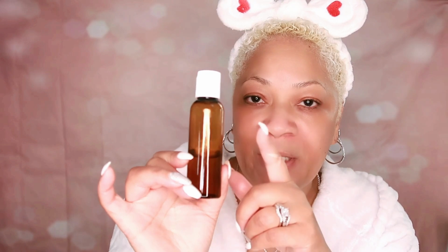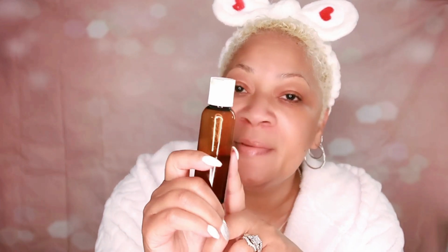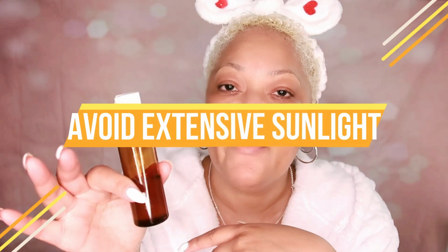Now, of course, you see I do have it in a dark bottle. Make sure you do that to protect the integrity of the essential oils that you're adding in here. Now, this can be kept up to 30 days or more. I don't think it's going to last that long because you're going to be using this AM and PM. And beautiful babes, every single day you can use it under your makeup as well, along with your moisturizer and your primers, etc. This is perfect for that.